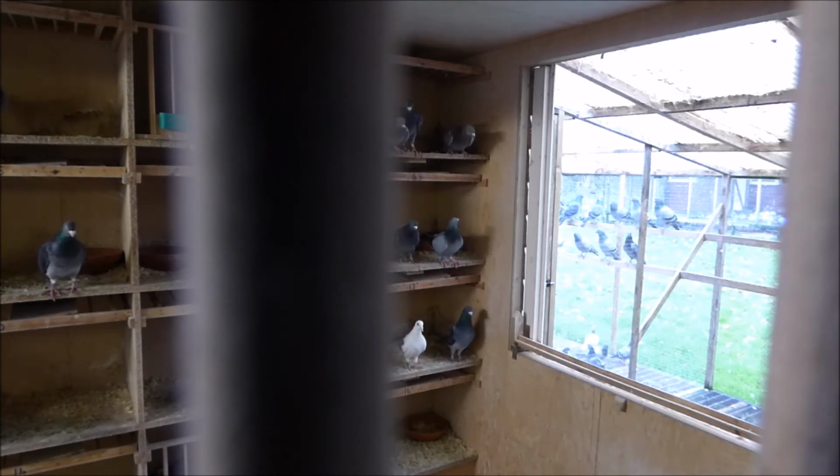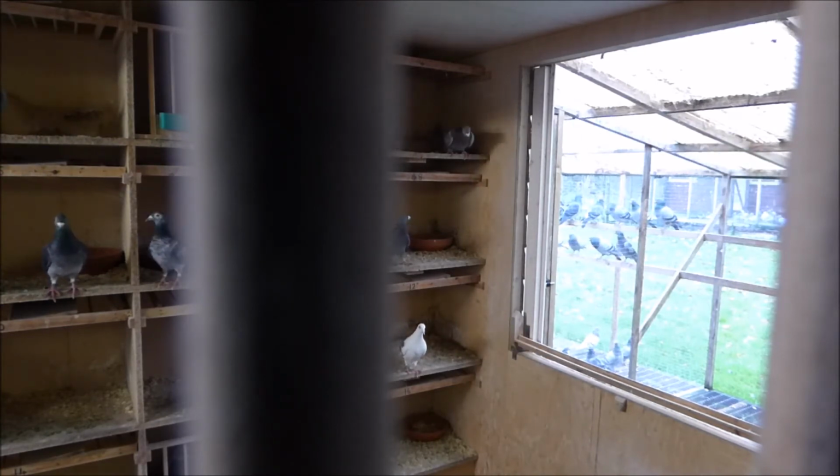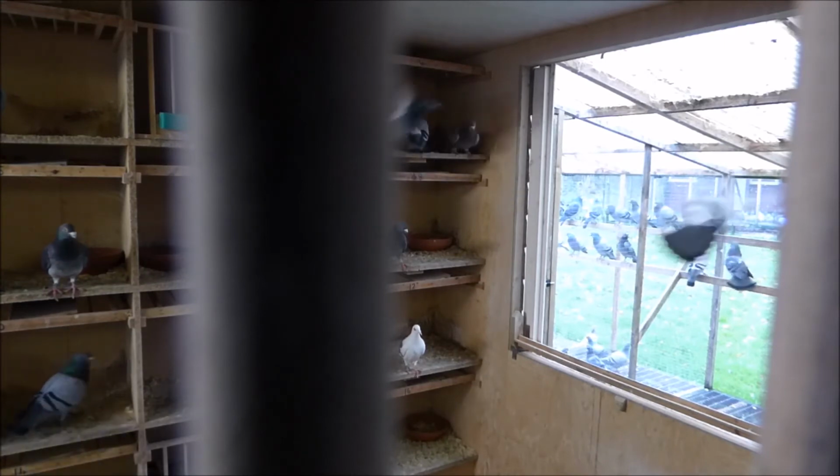Most of the birds will actually spend most of the time within the loft itself and not be out in the aviaries. We have a bigger section behind me that has an aviary, and it holds 32 pairs in this section, but I can't actually see any pairs outside at the moment.